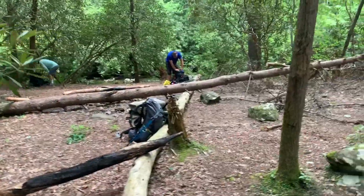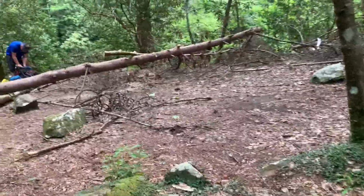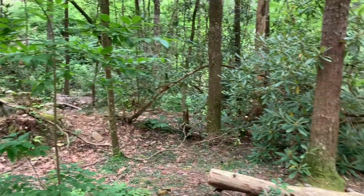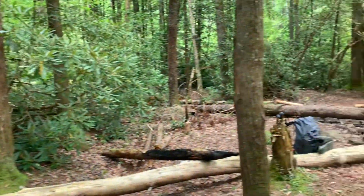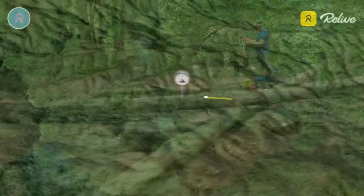Well, we've finally come to our destination. It's a nice little camping spot right here. And a cool little spot. We're gonna sit here, set up camp, take it easy. We're right in the nook between Jack's River there and Rough Creek is right down there. So. All right, time to relax.